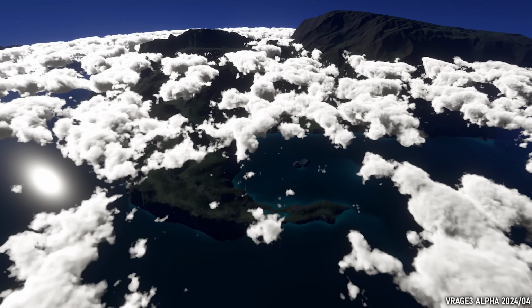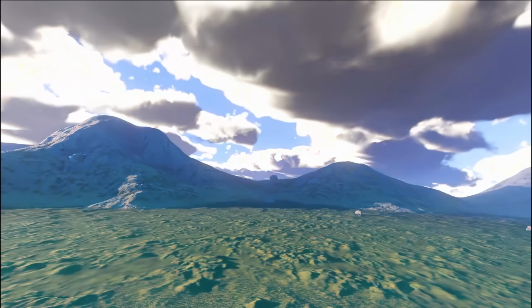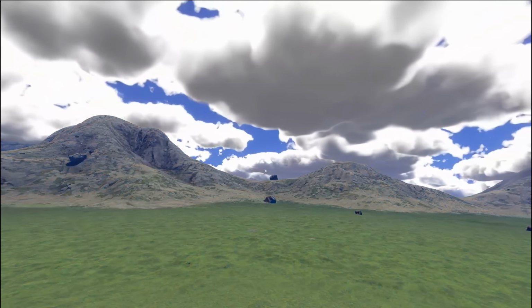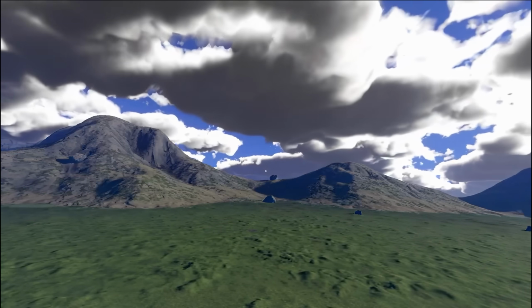Not necessarily as exciting as caves, but I really like these new clouds. When I'm flying my ship, I want to fly up through these clouds, and I want a little hole to appear as I fly through and disperse the clouds. Oh no, I want to do a ship battle in a cloud.